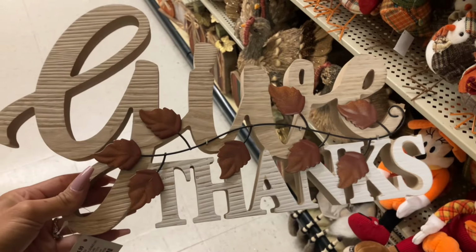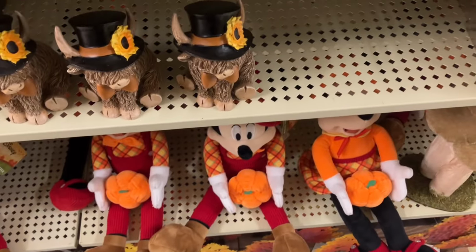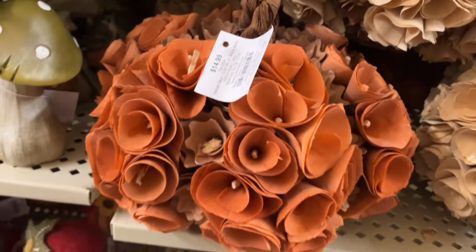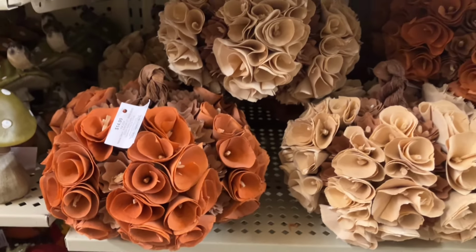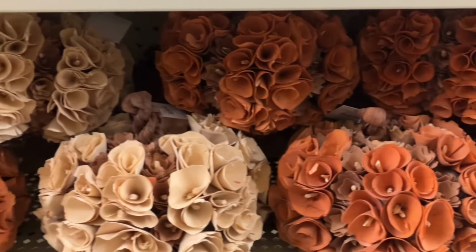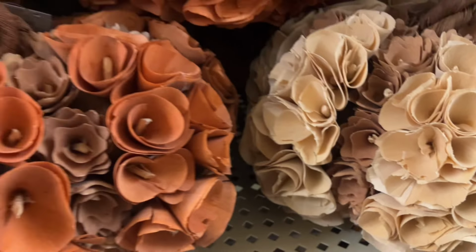This give thanks sign was definitely something I did not see prior. It's very simple. I love the natural wood, and then they painted the thanks part white. It's just something you can put out, and if you're not into like the screaming orange, which is my taste, then that would be really cute to have anywhere in your house, like on the table or on a buffet.